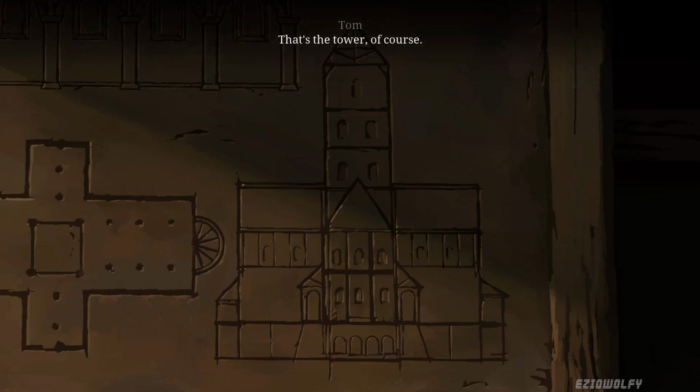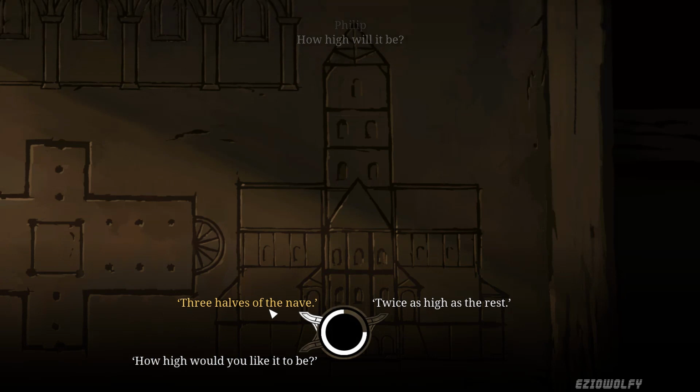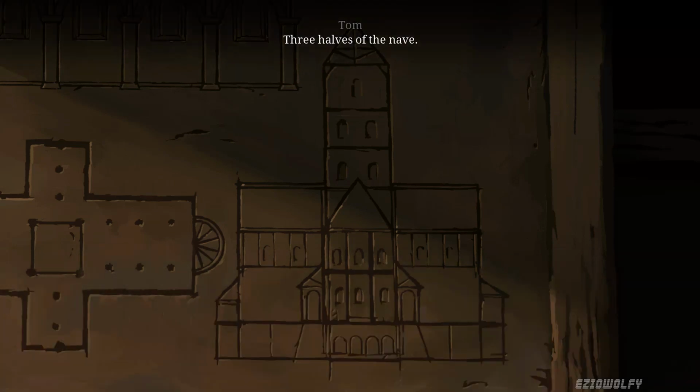That's the tower, of course. I thought so, but why is it right above the nave? Shouldn't it be closer to the transept? Oh, don't be fooled. The tower is, of course, farther back, but one can't show depth in a drawing. Ah, of course. How high will it be? Three halves of the nave. That sounds reasonably modest. What about the other drawings?